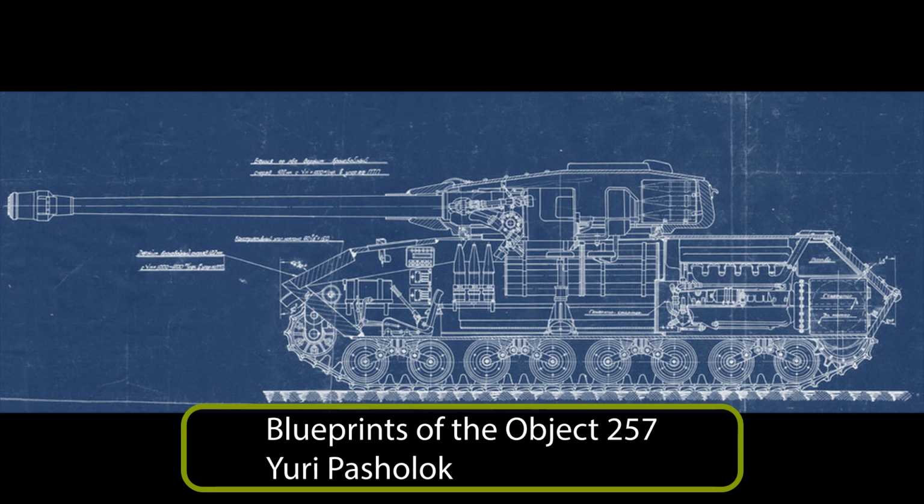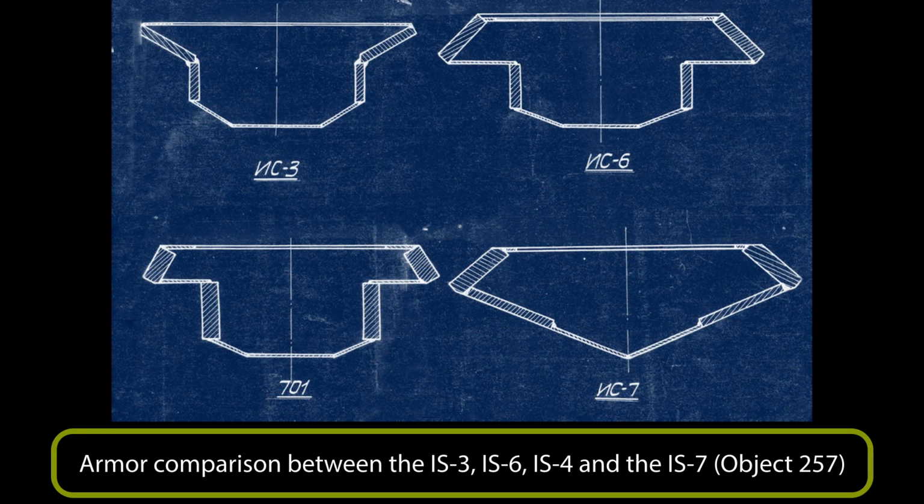As mentioned earlier, many elements from the IS-6 program were used in Object 257. The turret and pike nose came from the Object 252U, and the engine and transmission from the Object 253. However, one of the main focuses of the Object 257 project was sturdier protection. The same principle applied on the pike nose, which was implemented on the side of the hull as well. The previously flat hull sides were now angled inwards at an extreme angle, forming a diamond-shaped silhouette from the front and rear. On the downside, this caused huge internal problems.